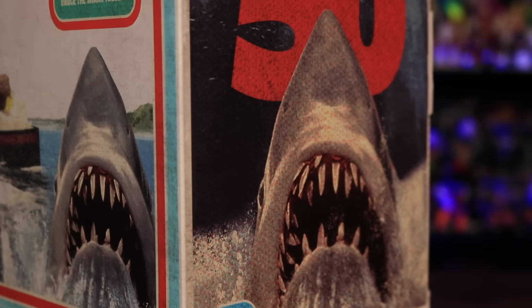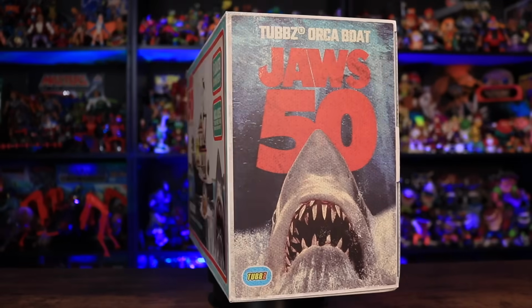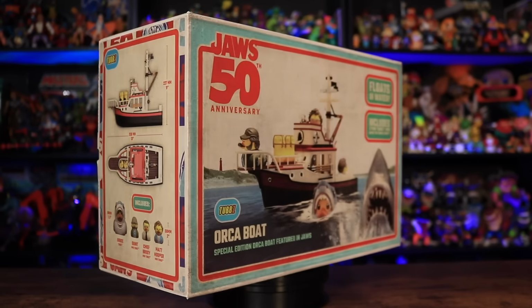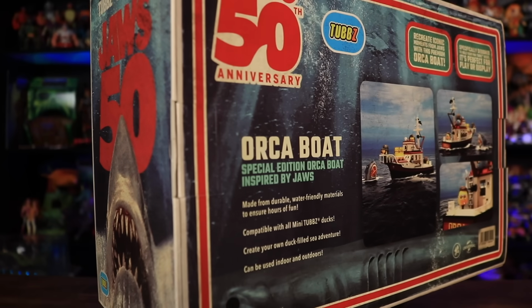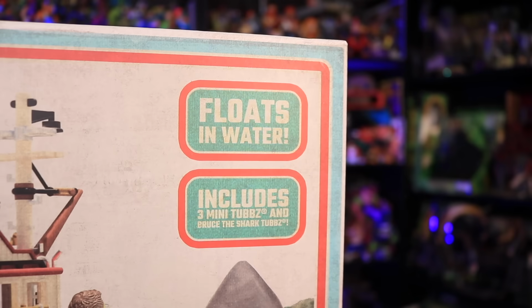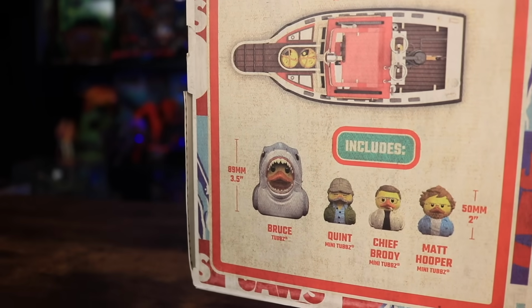So first up, let's talk packaging. This packaging is mwah, chef's kiss. It is so cool. It has this old-timey beechwood washing on the shore derelict boat feel with printed wood grain detailing, faded paint, and weathered graphics to give it that sea-worn charm. So we have here Jaws 50th anniversary, and this actually floats in water, so we'll put that to the test later.